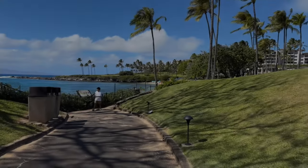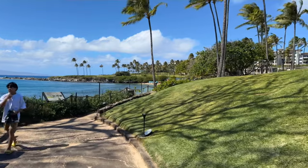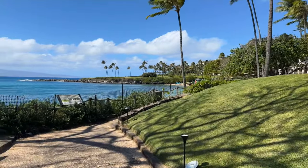Got my snorkeling mask. First time to use it during this trip. Let's check it out. So we're in the walk path. Behind us is the parking lot.